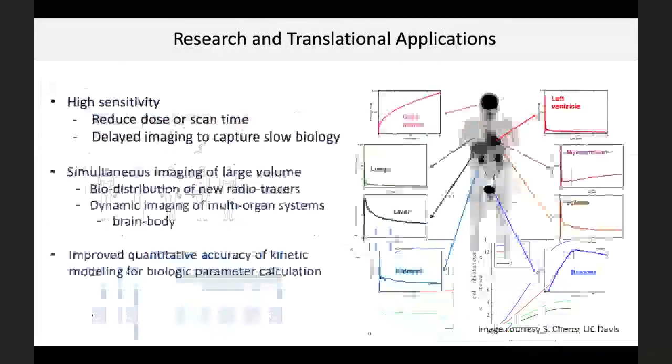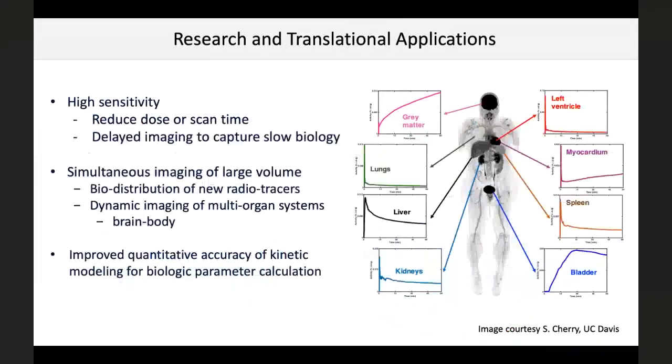So where the real interest is, if we start to think about research and translational applications, and I think at this point many are aware that we have a system that we've built at the University of Pennsylvania, but there's a very active program at the University of California at Davis. They have an even longer instrument than we do. They have an almost 2 meter long system. So what you're seeing on the right is an image taken from their system, the United Imaging Explorer.